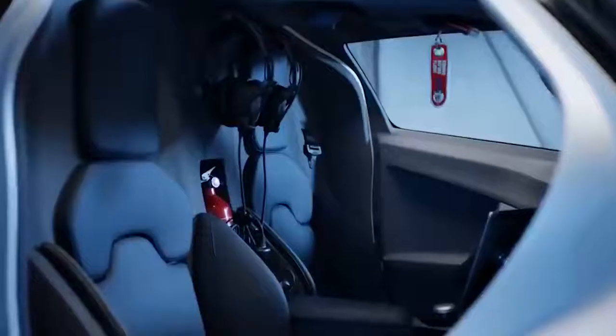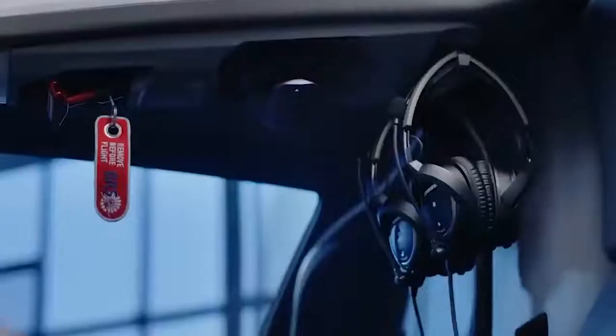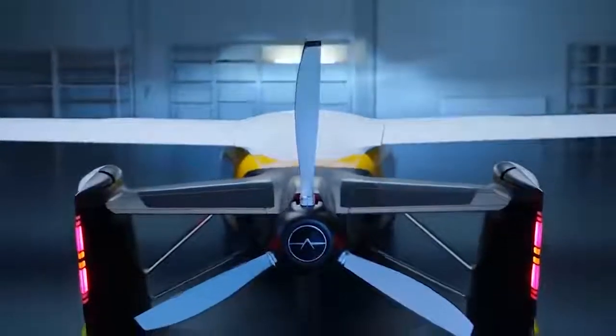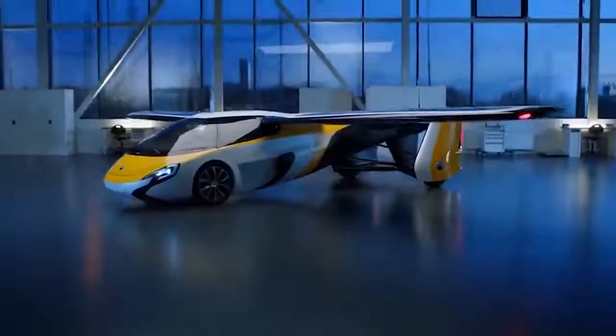Believe it or not, the design of this car has been coming along swimmingly, and people were supposedly able to get their hands on them by 2020, with pre-orders taken beforehand. Time will tell when we see up to 500 Aeromobiles fighting for airspace.